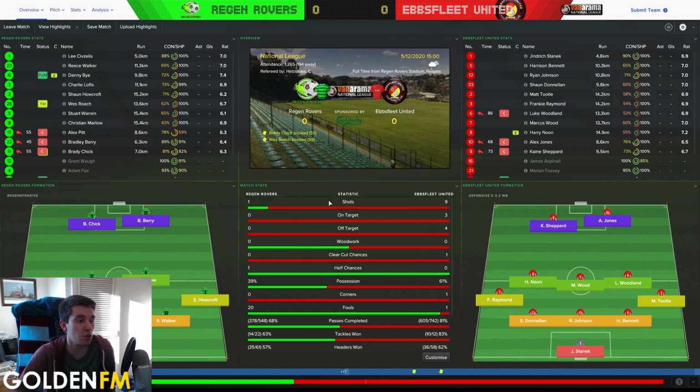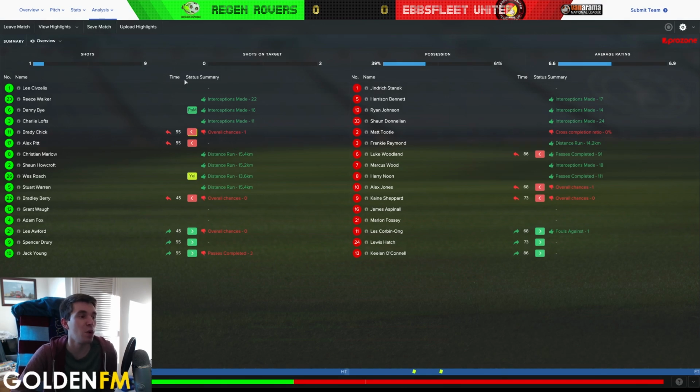The strikers were just obsolete, really. There's nothing they could do because we weren't giving them any service. Stuart Warren, for whatever reason, only picked up a 6.1. Which was a little disappointing. I suppose we could look at things in a bit more detail. I am starting to use the analytics tab a lot more now.